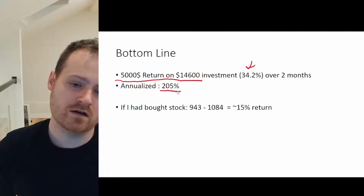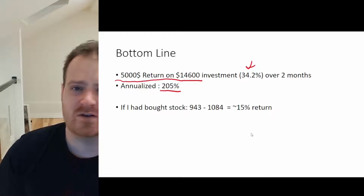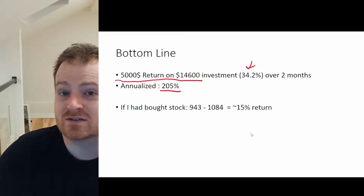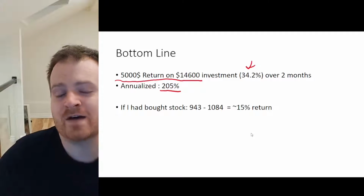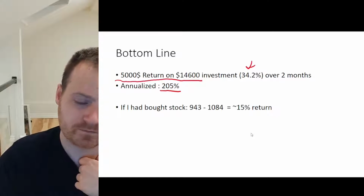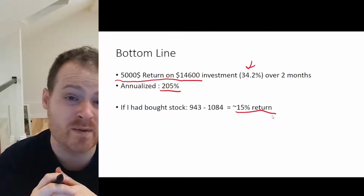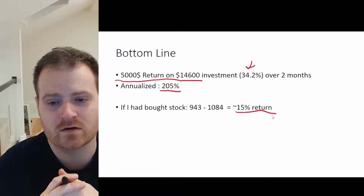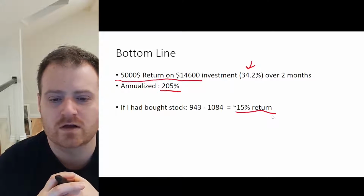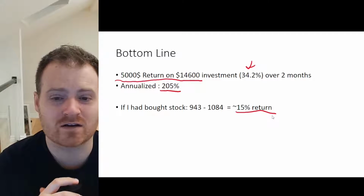So if we compare it with if I had just bought the stock instead of the option, because you always want to compare that. I did take on additional risk in terms of the time factor by buying the option as opposed to the stock. If we had bought the stock itself, we would have made a 15% return. So by buying the option, we over doubled the return on investment there. 15% still would have been a good return. Nothing wrong with buying the stock there.